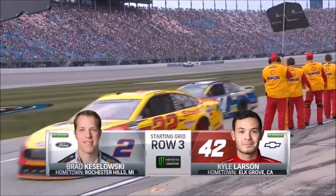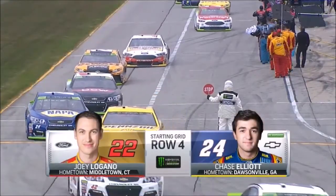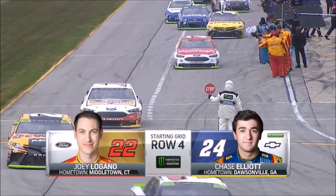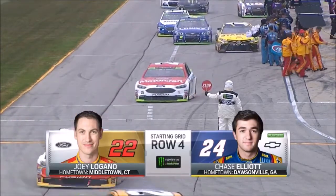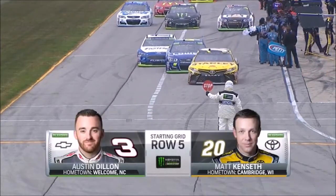But then the picture takes a little bit of a change when we go to row 4 and you see Joey Logano, who's not in the playoffs, but Chase Elliott, what will he have to do? How do we handicap these drivers? Yeah, Chase Elliott, what he needs to do, he needs to lean on that championship pedigree of Hendrick Motorsports and also his dad, Bill Elliott.